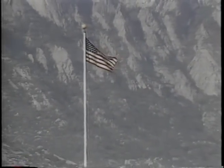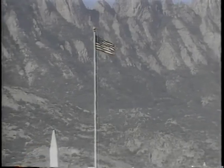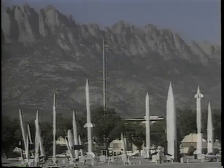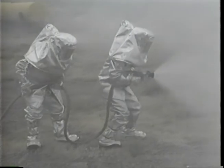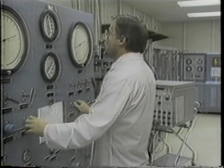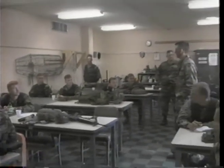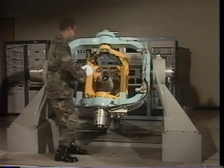This is a glimpse of White Sands Missile Range. Its resources comprise some of the most up-to-date instrumentation and test facilities in existence. But more importantly, the missile range boasts one of the most highly skilled and dedicated workforces in the country. The White Sands Missile Range workforce takes pride in past accomplishments, but more importantly, relishes the future challenges of new and exciting programs.